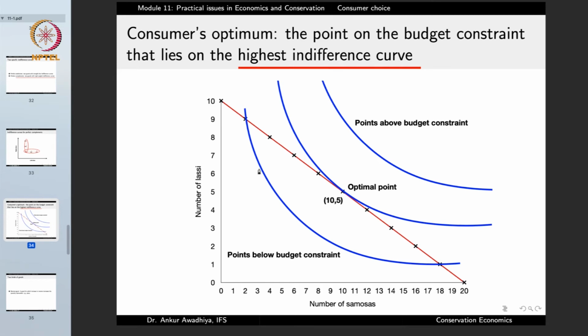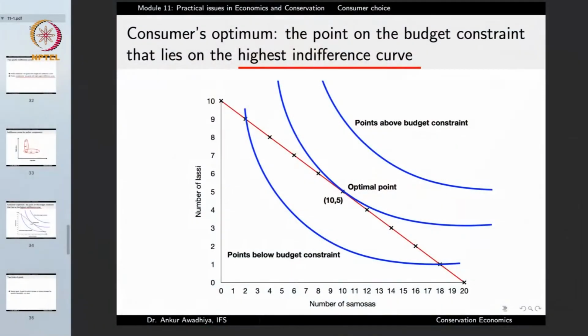Because we have seen before that a higher indifference curve is preferred to a lower indifference curve, because people want to have more consumption. So in this case, the higher indifference curve is preferred, and the point on the budget constraint line that is on the highest indifference curve gives the consumer's optimum. This is the point that the consumer would choose if he or she were thinking rationally, because this is the point that gives the maximum amount of satisfaction given the budget constraint.